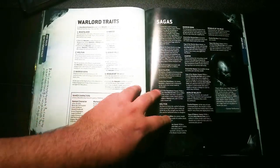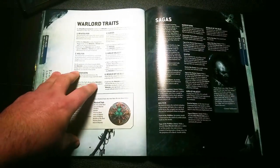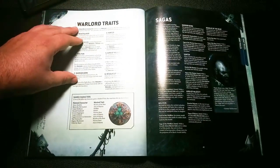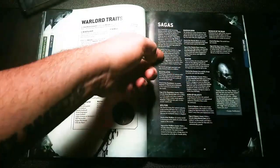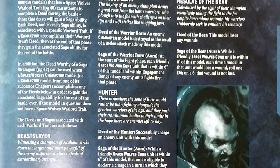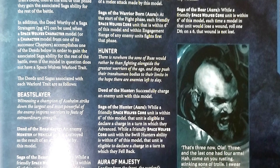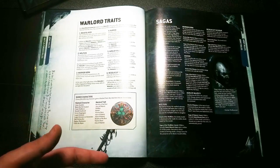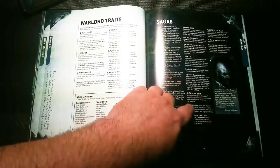If you're new to Space Wolves, the way that Space Wolf Warlord traits have worked in the past, as of recent editions at least, you get your Warlord trait, and that unlocks these sagas. And the sagas, you have to achieve these deeds. Once you've achieved these deeds, you basically gain an aura, and the auras pretty much mirror the base Warlord trait. So he's gaining the benefit from it, which is nice. And then the aura is affecting, for the most part, core units, or it specifies throughout.